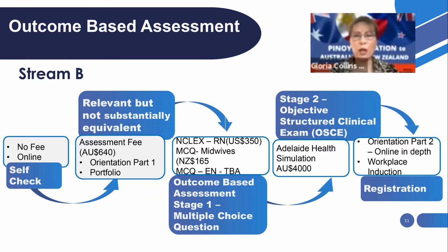So you guys will have to do the self-check online. And as I said, it's free. You don't have to pay anything. It will then come back to say that your qualification is relevant but not substantially equivalent. So you will be told to carry on. You have to pay the assessment fee of $640.